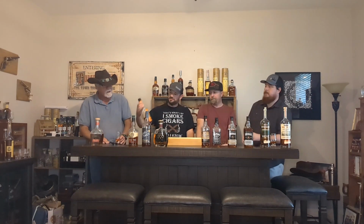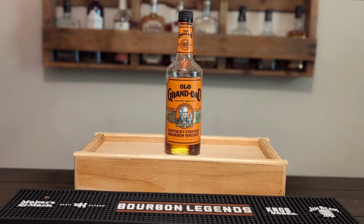And next on the list is Old Granddad. Old Granddad has several different makes and models. They have Old Granddad Bottled in Bond, Old Granddad 114, all three of which are solid under $30 bottles.